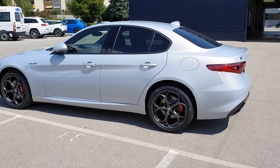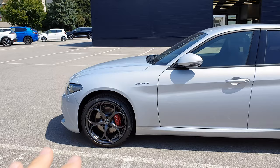Just write me in the comments. What do you think about the rims? They are so typical Alfa Romeo, those rims.